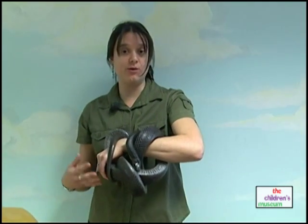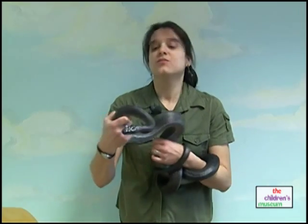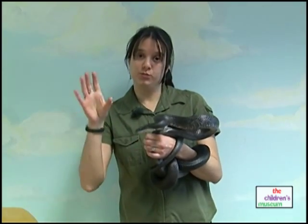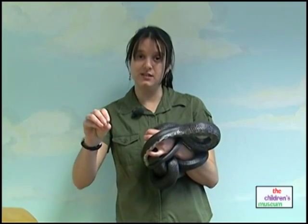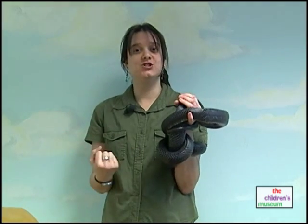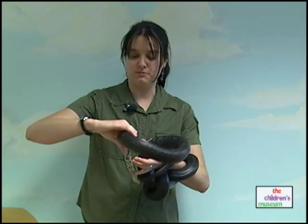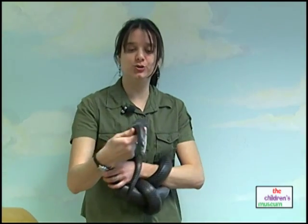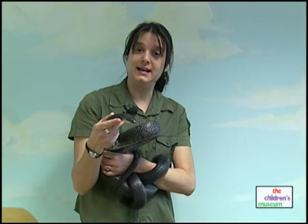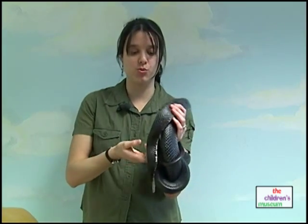Once they've found that rodent that they want, using their sense of smell and touch and eyesight, what they'll do is strike at it, which means they'll grab it with their mouth and teeth and wrap their body around. They squeeze and constrict that animal until it can't breathe anymore. Then they'll use their jaw and their teeth to start pulling that rodent down their throat.